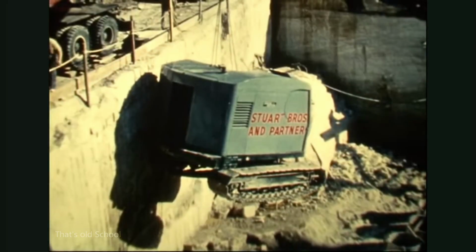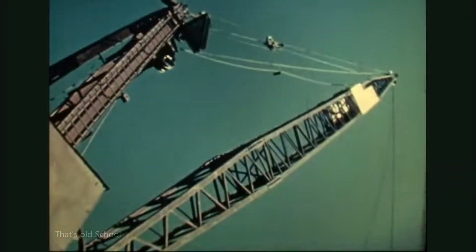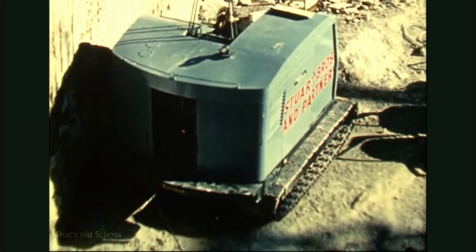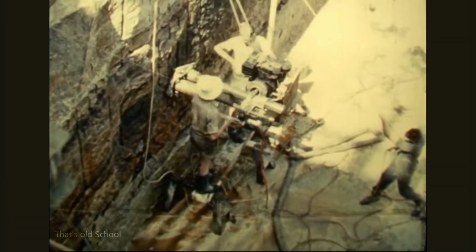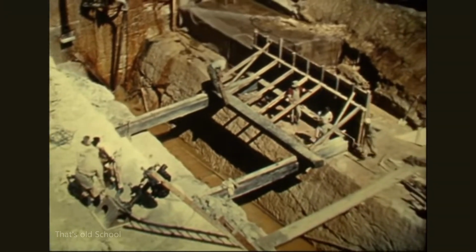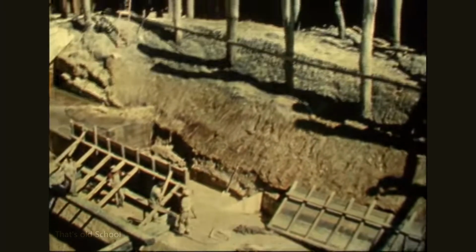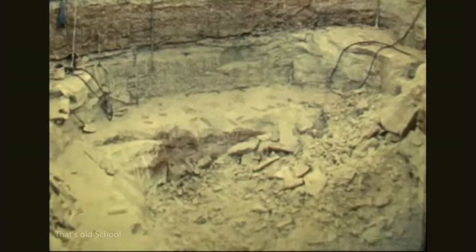A power shovel is lowered into the hole in the riverbank to enable the excavation to continue at a lower level. Testing is carried out on the sandstone rock. The bottom of the excavation is 40 feet below the surface of the river. Water is kept out by the steel cofferdam. Steadily, the drilling and blasting of sandstone rock proceeds.